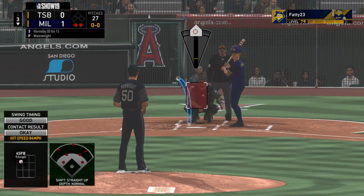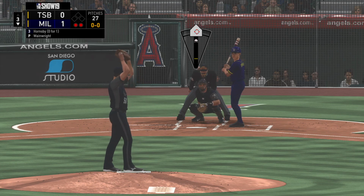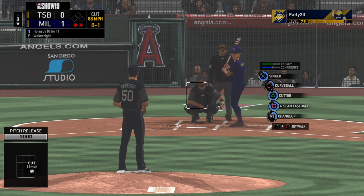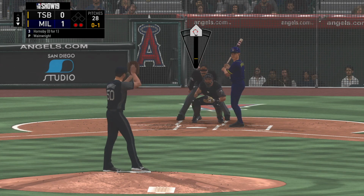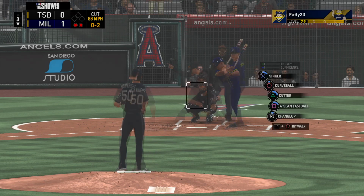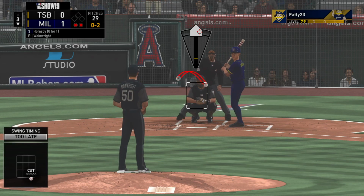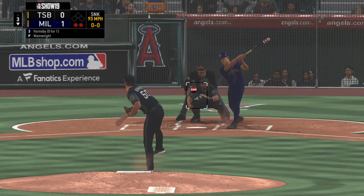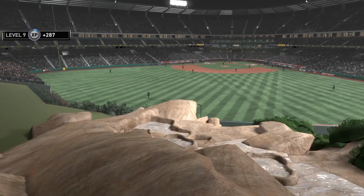Into the box now, Rogers Hornsby, 0-for-1 here in the early going. Inner third let go. It's a called strike. Chased a low ball there, and he's quickly down in the count 0-2. Hey, from an offensive standpoint, you better get it ready. And we'll have to leave it there as this is strike 3.